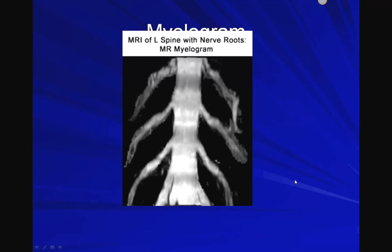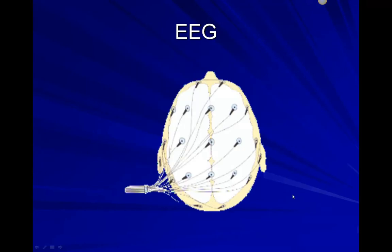So the MRI could do the same sort of thing, and with MRI we can give you some type of a contrast just in your blood vessel rather than injecting it into the spinal column, or we could do it without contrast. Okay, and EEG, we've had EKG or ECG, that was electrical activity of the heart. Now we have EEG, an electroencephalography.